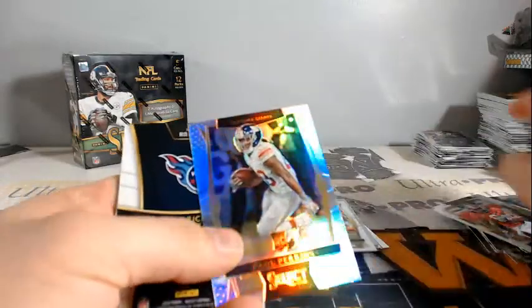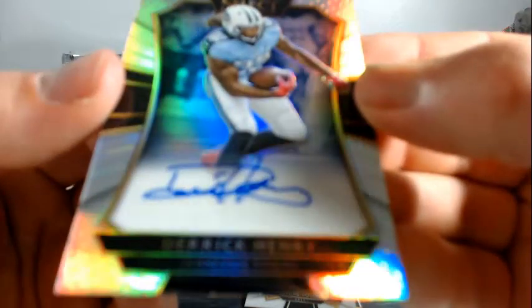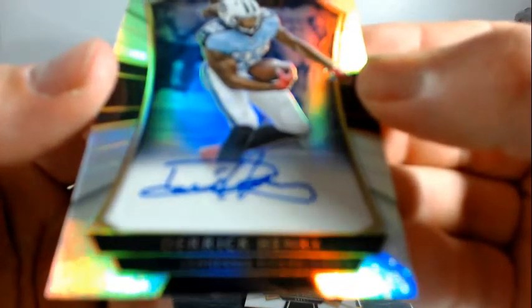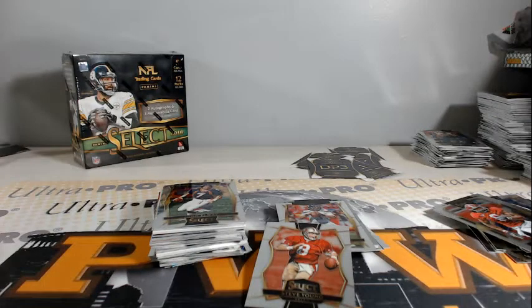To 99. Paul Perkins prism. And it's a Derrick Henry prism auto. Nice prism auto there for the Tennessee Titans. 9-49. Don't see too many Derrick Henry autos. Nice auto there.